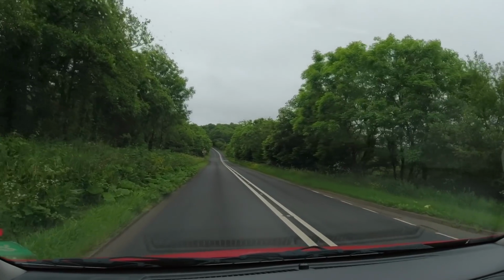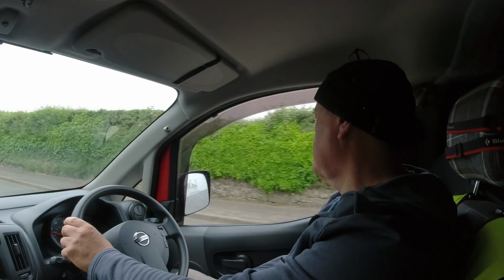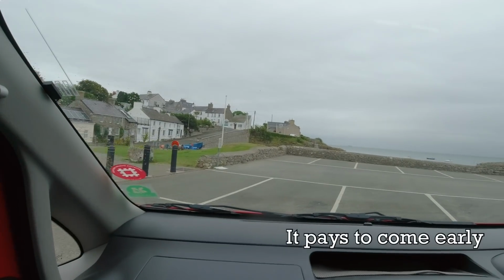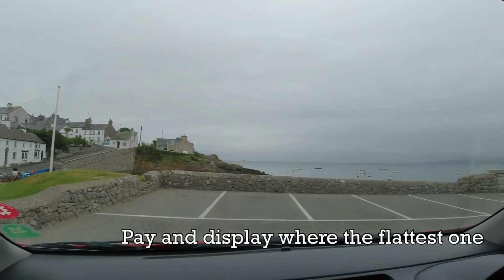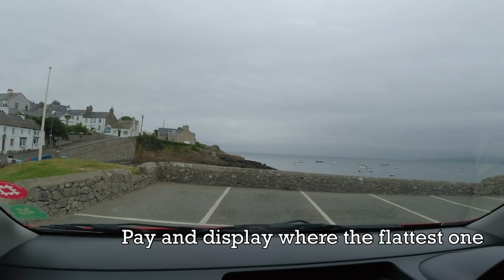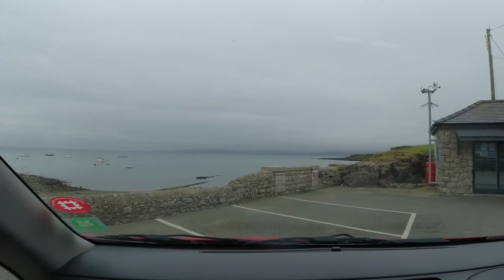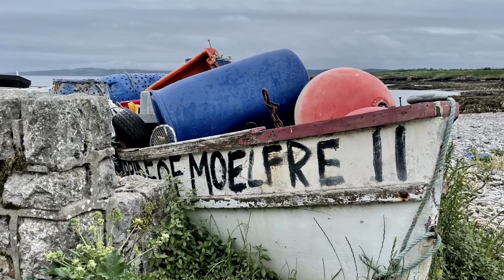So we're heading down to Moelfre now for a little walk along the coast. Ways to come early. First one's in the car park. Displayed. Where's the flattest one? I think this one on the end. When you've got a camper van, you become obsessed with how flat a parking space is.